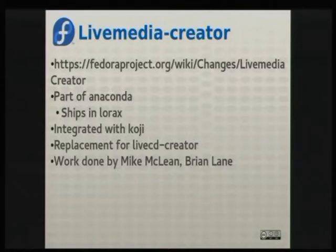It has somebody that is responsible and wants to own maintaining Live Media Creator, maintaining the tools. We've been trying for probably 4 years to get rid of Live CD Creator, and we've not managed to do so. We integrated it all into Koji.